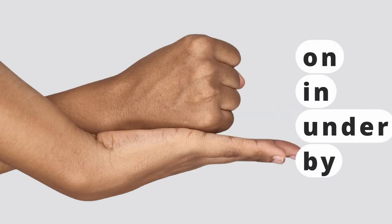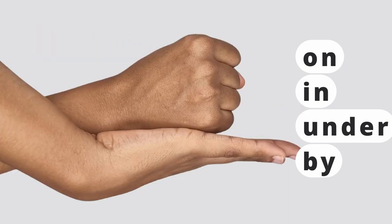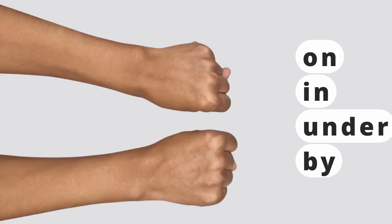On in under, on in under, under by, under by, on in under by, under by, on in under, under by.